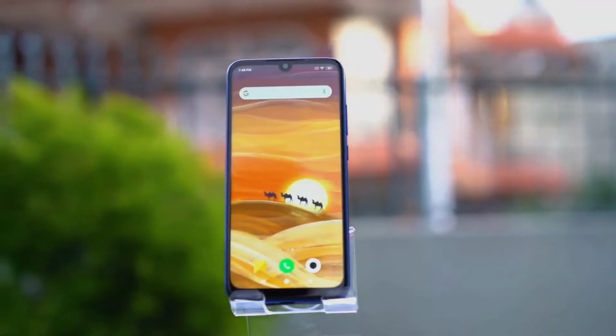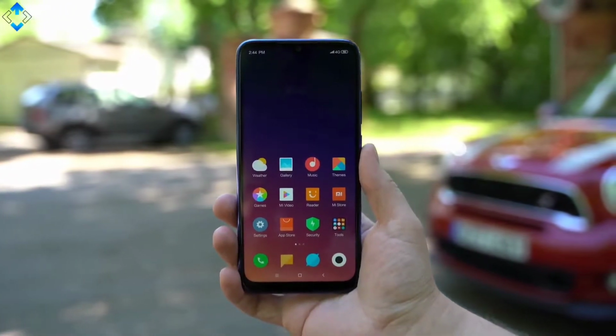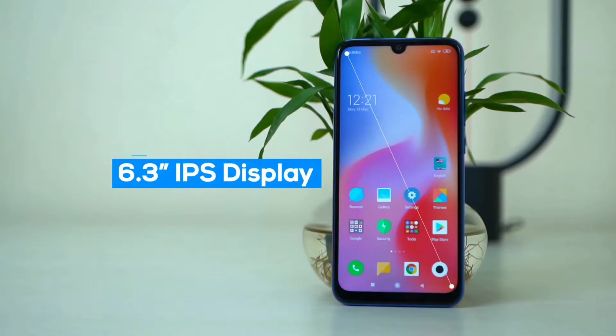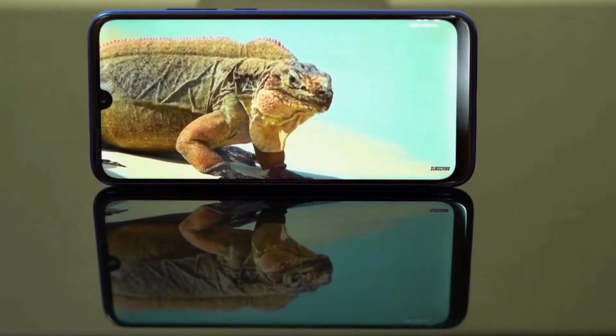The Redmi Note 7 is an affordable mid-range handset that serves up some flagship features. It is an outstanding device for its asking price. The Redmi Note 7 Pro has a 6.3-inch LTPS display with Full HD Plus resolution. The display is extremely crisp and sharp, contrast and dynamic range are pretty good.